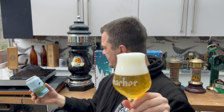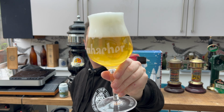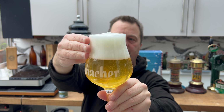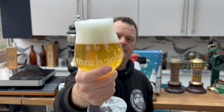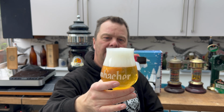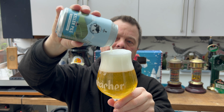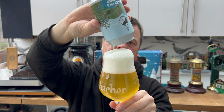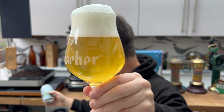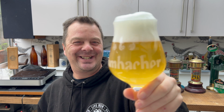Great head on this lager. The ABV is 4.8%. It looks good, doesn't it? Two to three finger white head. Good levels of carbonation. Straw coloured, clear looking lager so far. Let's see if we can get the rest in. Might be a bit of haze now when we get the rest of the beer in the glass. Yeah, there we go. A little bit of haze now. Interesting head on this one.